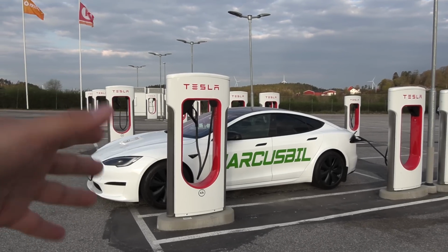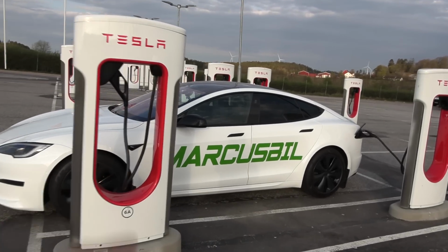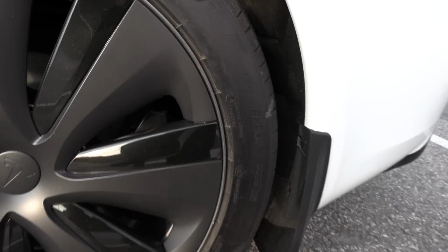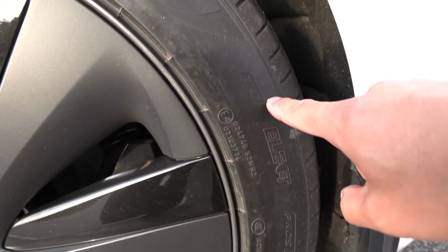This one gives you only 40-50%, but the car has pretty good range. I have to highlight something. When you come to efficiency and all that, see here, Pirelli P Zero, this is Tesla original.